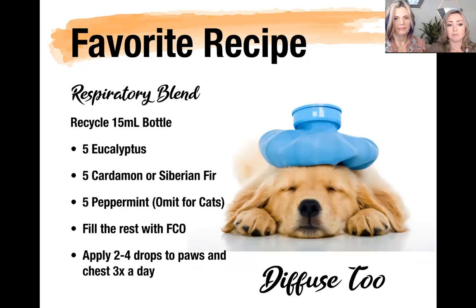So in a 15 ml bottle, you're going to use eucalyptus, cardamom, or Siberian fir. You can use both. And then omit the peppermint, but omit that for cats, okay? And then you'll just fill the rest with fractionated coconut oil, apply that to the paws and chest 3 times a day. So, and then also diffusing these oils is really, really key.